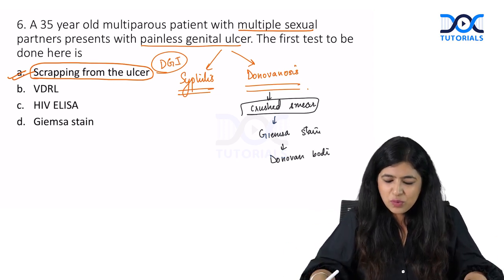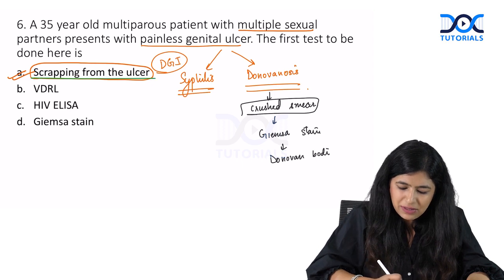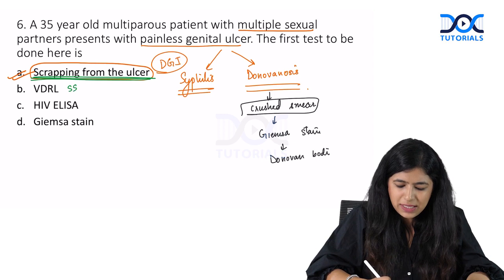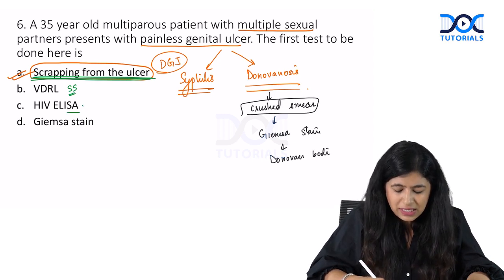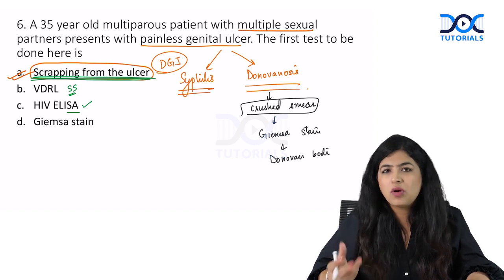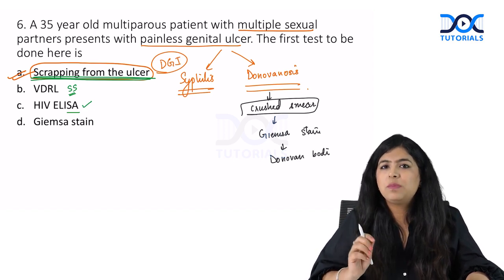So you actually see the motility also. So the first test that you will do here is a scraping from the ulcer. VDRL you do when you are suspecting secondary syphilis, which is not the case here. HIV ELISA you will definitely do in this patient. You do it in all patients who present to you with an STD. But that will not be the first test.